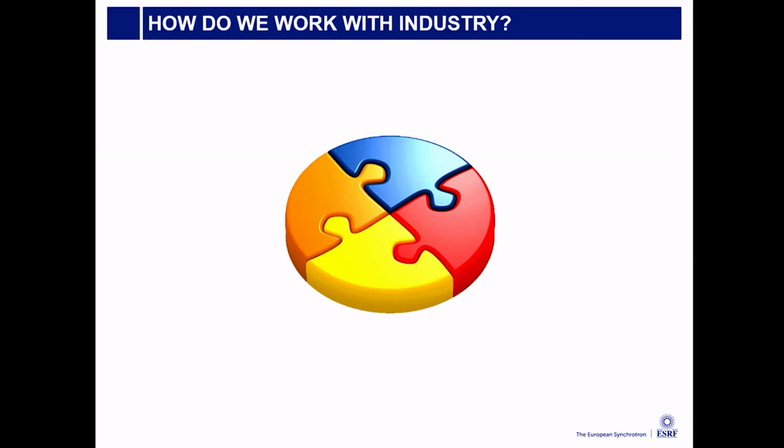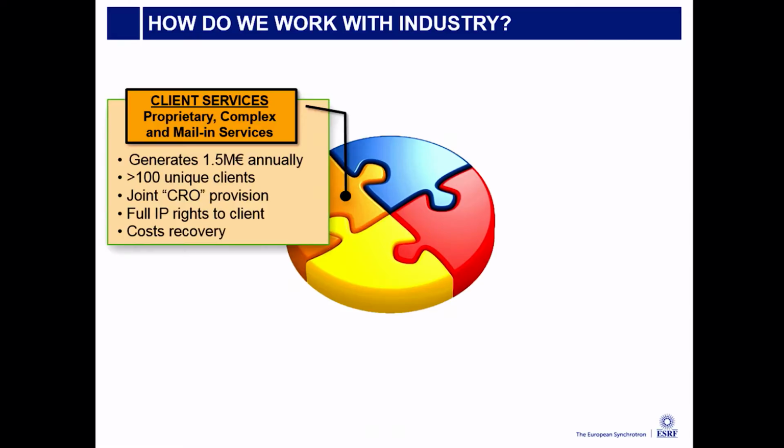How do we work with industry? Just to give you a flavor. Firstly, we do have proprietary services, be they mail-in, complex. This generates about €1.5 million. We actually have about 150 clients at the moment.